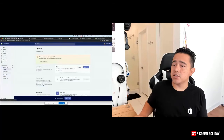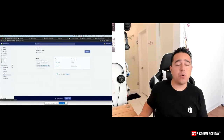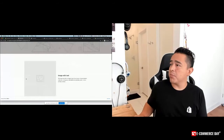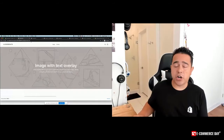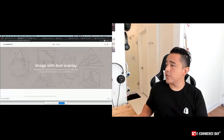It'll be under online store here, navigation. You can choose either your footer or your main menu, footer being the one down here, and main menu, of course, being this one. I'm going to go ahead and click on main menu. Under catalog, I'm going to go ahead and add my collections, my premium collection and my favorites collection.